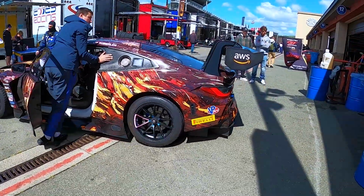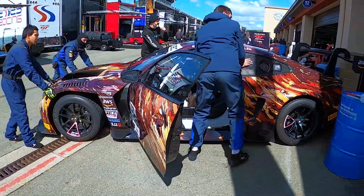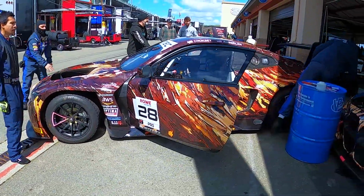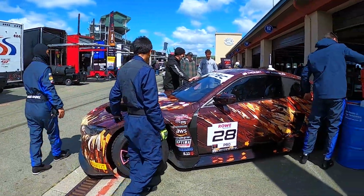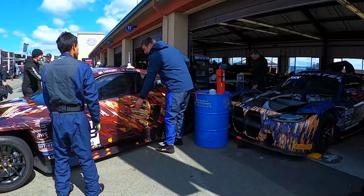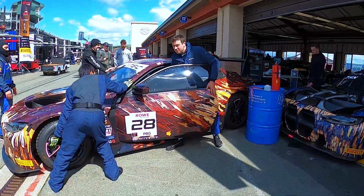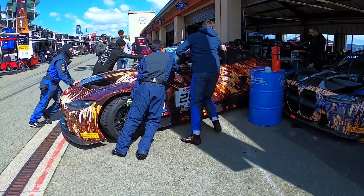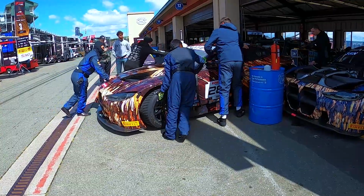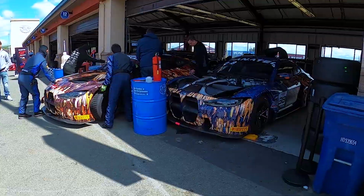Let's see what they can do here. Ooh, you might want to shut that door. Okay. They're figuring it out, but man. This is entertainment, watching the cars off the track pull into a garage. I think they did it. All right.